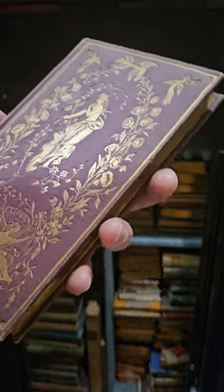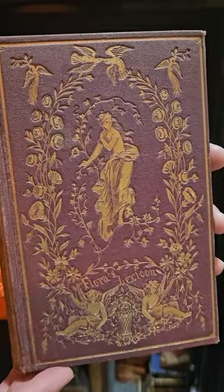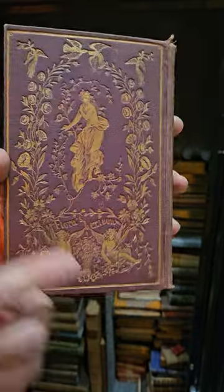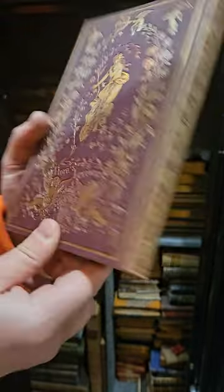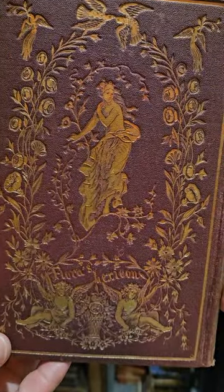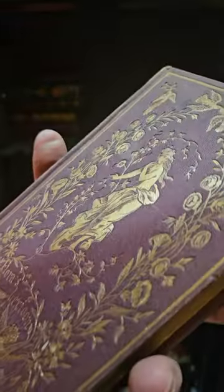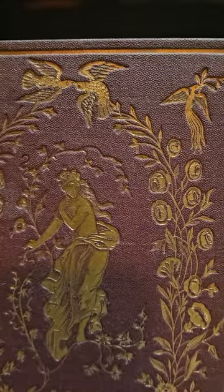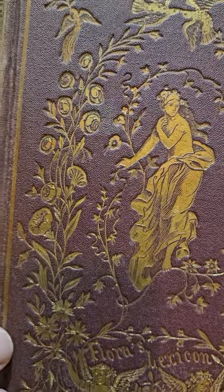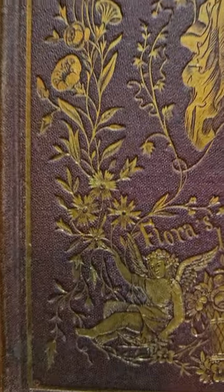Here we have the Flora's Lexicon. Ooh, check out the rear cover too. Yes, yes, yes, we like that. Appreciate that. Again, all the flowers and birds. Not sure if she's some sort of fairy.